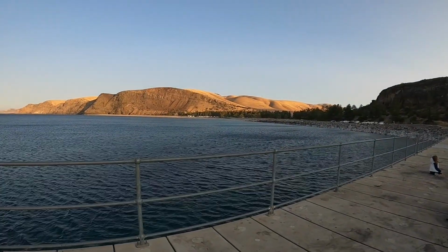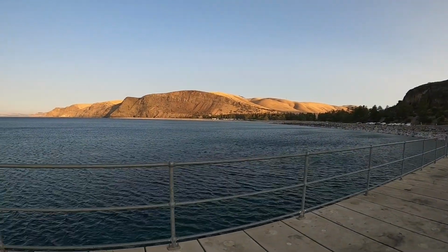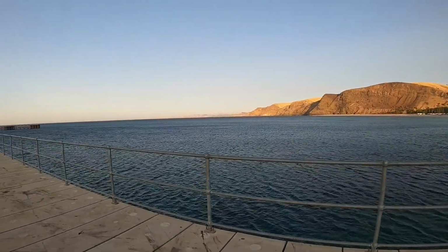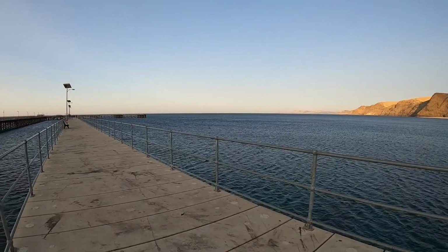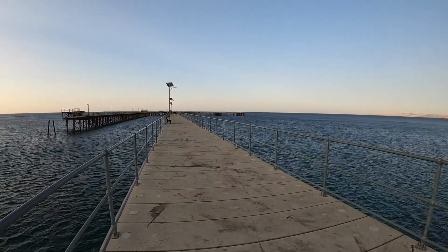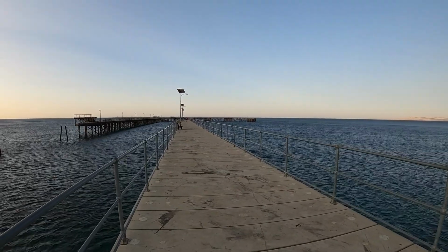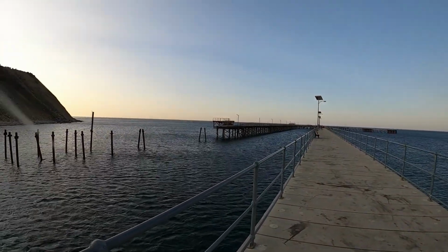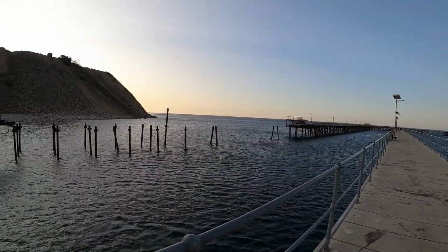Underneath the big hill there, you can see our caravans. That's where we've been staying there. We're currently on the new jetty. And if you look over the back there, you can see the old jetty. So all that darker part is the old one, and it actually goes out quite a bit further. And the reason why they built a new jetty, I think you can see why.